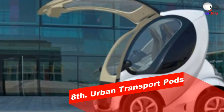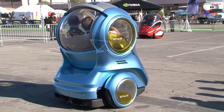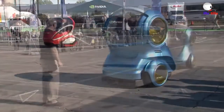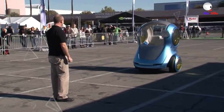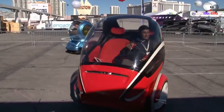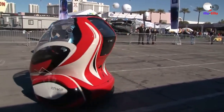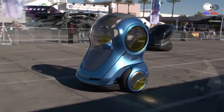Seventh, Urban Transport Pods. Already operational in some areas like Masdar City and Heathrow Airport, more and more places are planning to give this technology a try. It features a very futuristic interface, wherein the passenger can choose his destination from the touchscreen windshield.